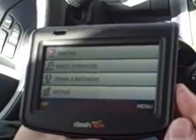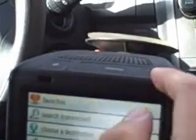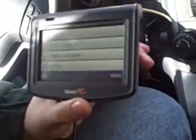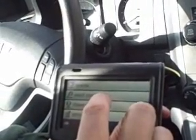This is the main menu for Dash. The device has two touch-sensitive buttons, one for the volume, one for the menu. This top button lets you toggle between the map view and the menu screen. Very easy. You can save your favorites, run a live search, or search for a destination.